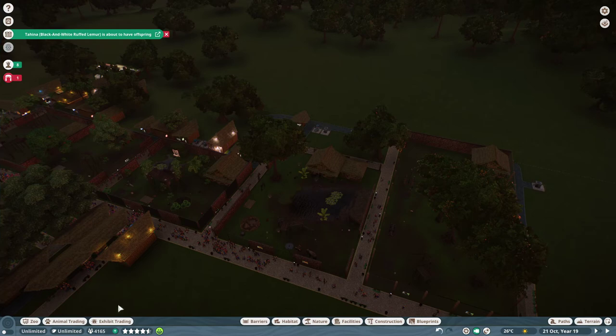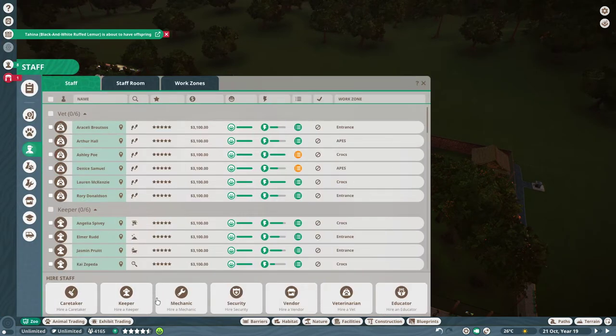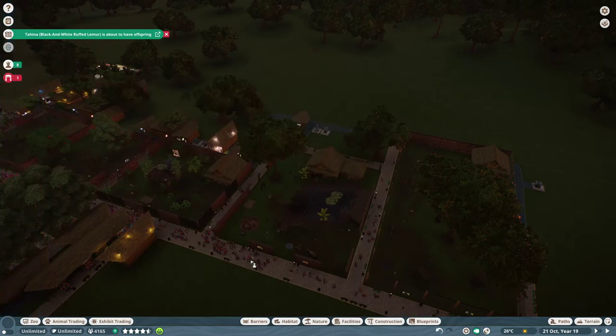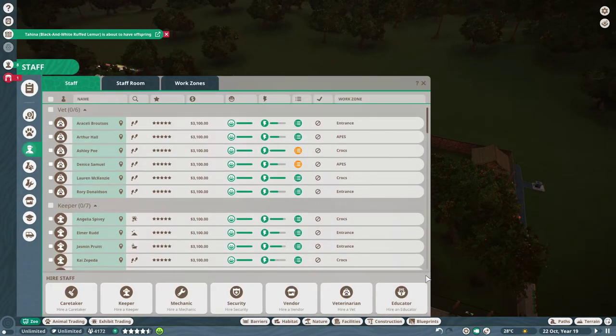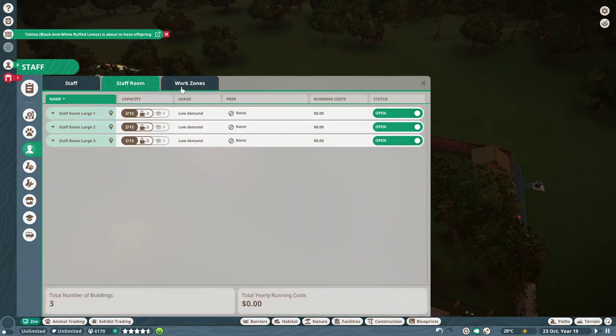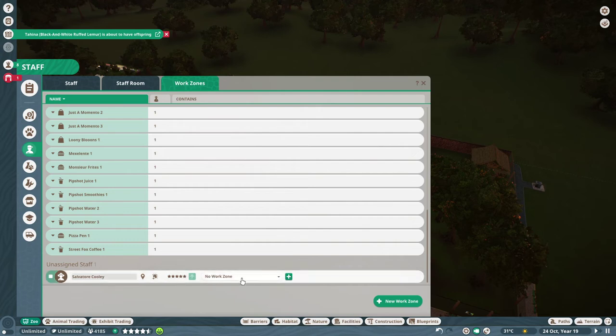So let's go ahead and get another keeper, because I feel like we're lacking in that department for this zone anyways. And then we'll add that person to that zone. Staff room. There we go. Salvatore. Apes.